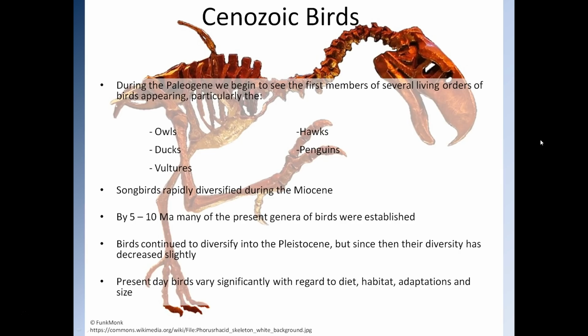We begin to see the number of different families within the larger bird group increase significantly during the Cenozoic, because on the whole they're taking over a lot of environments that were dominated by the flying reptiles and by the dinosaurs, especially on the ground. And so we see in the early Cenozoic especially lots and lots of ground-dwelling birds make their move. We see songbirds appearing during the Miocene, and by 5 to 10 million years ago, many of the present-day bird species were established.